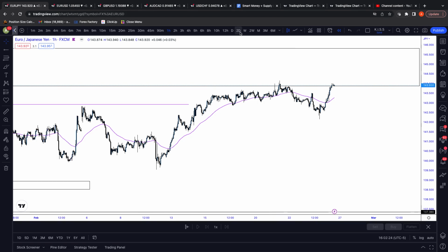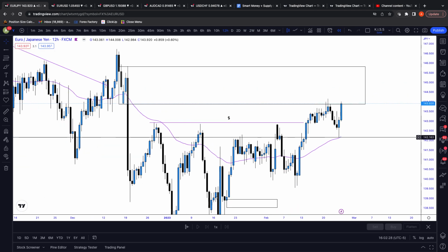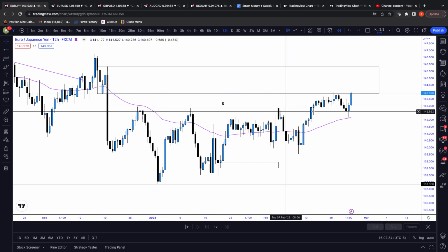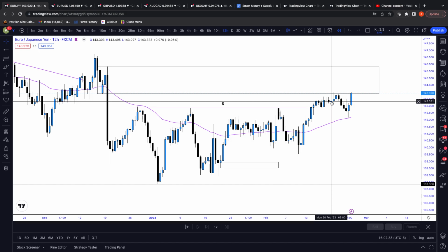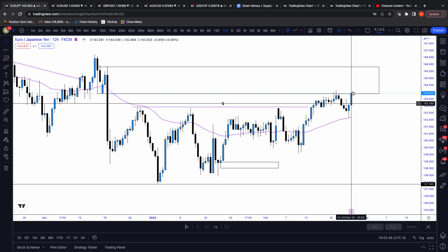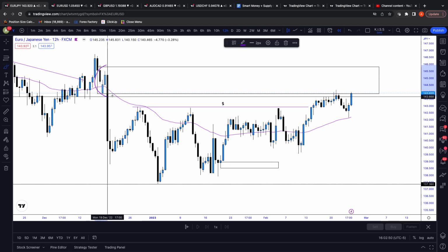Euro JPY, you'll recall, obviously we had this very strong area of supply, right? The demand to supply flip, right? We had the equal highs, price started to consolidate, slow down in momentum as we traded up into it, right? And we got our reaction, right? We secured some money here, right? But price is appearing to make another run on the highs, right? And this is certainly still valid, right?